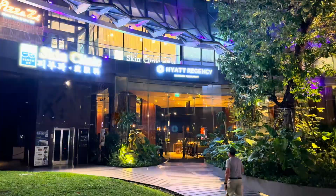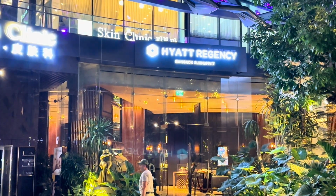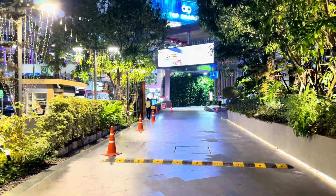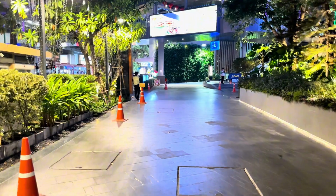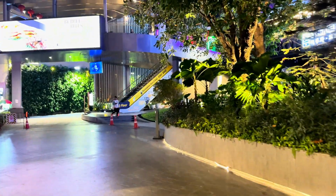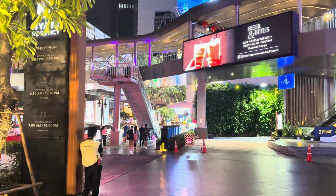The Hyatt Regency Bangkok Sukhumvit, as the name suggests, is located on Sukhumvit Road, near Soi 13, and BTS Nana. BTS being the SkyTrain, of course. This hotel is really located right next to the SkyTrain. As you can see here, you just go up these escalators, and then you'll be directly connected to the walkway that goes to Nana SkyTrain station.